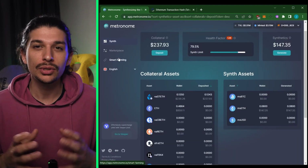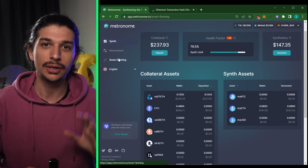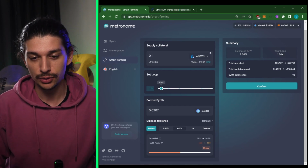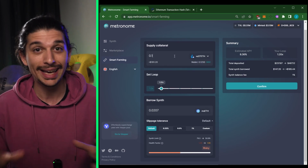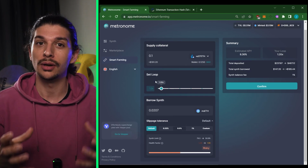So to maximize your yield potential, it's time to use the smart farming function, and we can click on smart farming on the left-hand side of the screen. Now here you'll be able to deposit your VAST ETH from your wallet as collateral. So we'll click on choose collateral. Select the VAST ETH from our wallet and input the desired amount, which, bearing in mind, should be about 80% of the maximum.